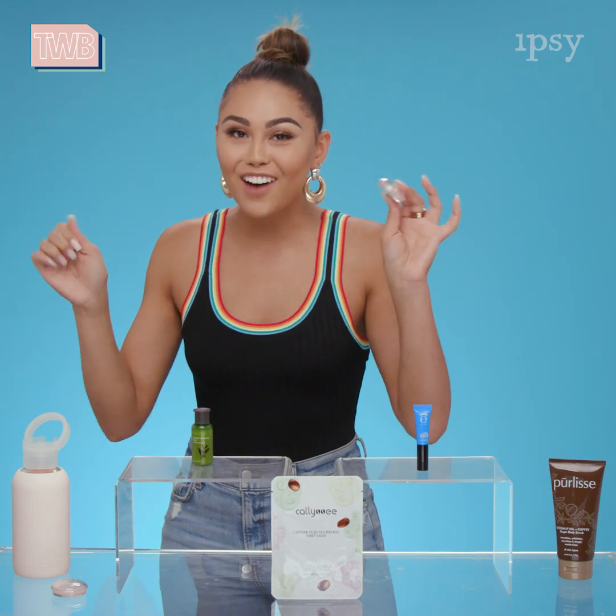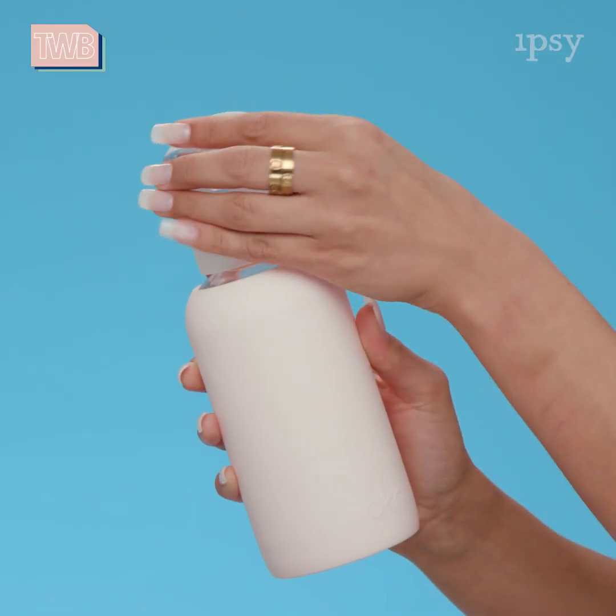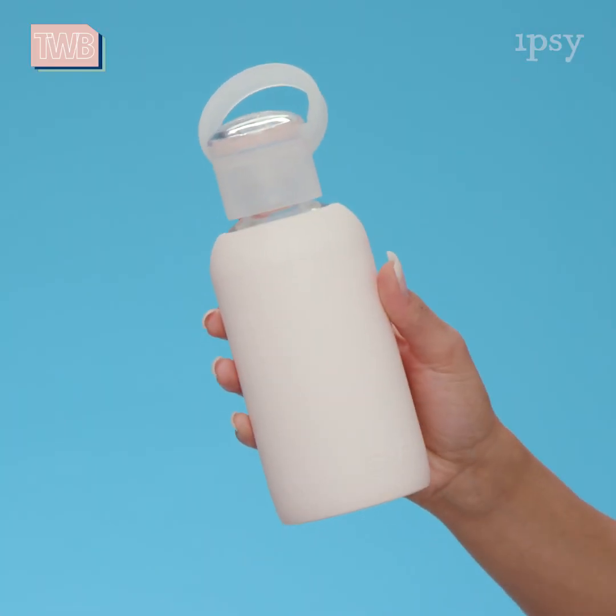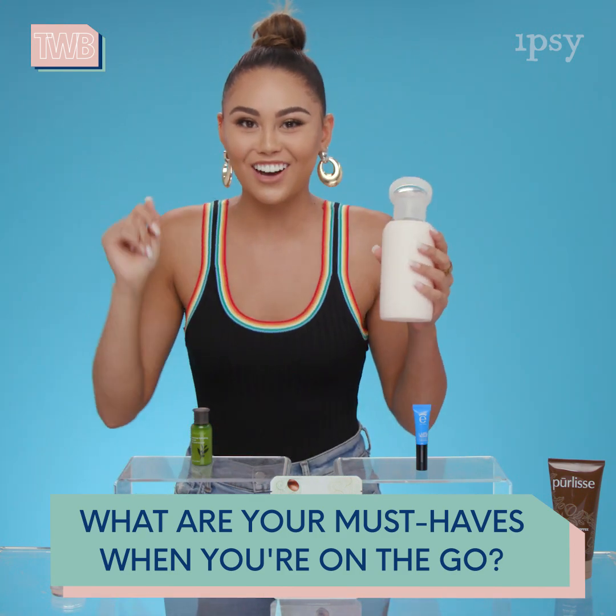And the cherry on top, this is the part that I'm so excited about, is that you can actually pop it into your BKR water bottle and just take it with you on the go. When you have your hydration, you have your lip balm, and you'll be good to go this summer.